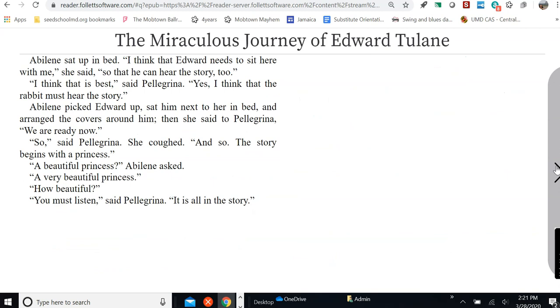Abeline sat up in bed. "I think that Edward needs to sit here with me so that he can hear the story too." "I think that is best," said Pellegrina. "Yes, I think that the rabbit must hear the story." Abeline picked Edward up, sat him next to her in bed, and arranged the covers around him. Then she said to Pellegrina, "We are ready now." "So," said Pellegrina. She coughed.